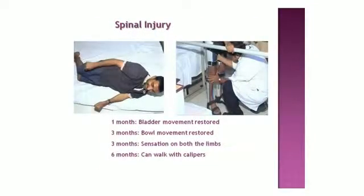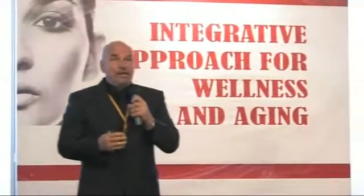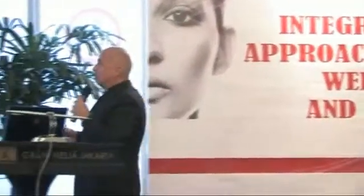Spinal injury, you have a very big chance to go into spinal injury. This guy can walk with calipers and later can walk as well without calipers. The bladder movement is the first, and this is important in these people who have a spinal injury, when they can control their bladder. This is like, you know, a miracle for them.